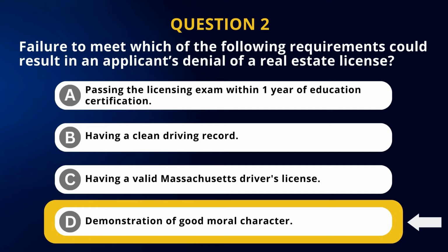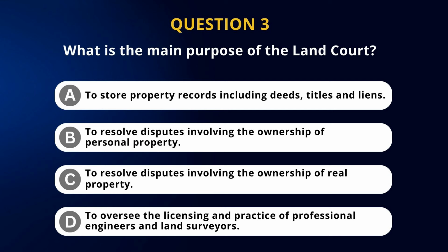B, having a clean driving record doesn't have anything to do with getting real estate licensed. Having a valid Massachusetts driver's license, again, not a particular requirement for licensure. And D is, for sure, a good one. Moral character references. Definitely review all of those elements that you need to know to become licensed, both for salespersons and for brokers.